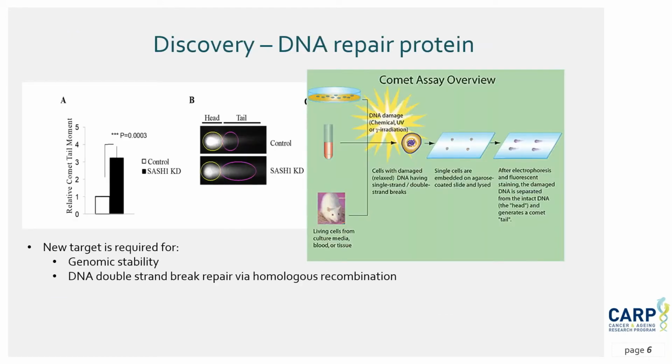As we worked on the fundamentals of DNA repair, and we initially identified SASH1 to be correlated with known DNA repair genes, we first wanted to see, does SASH1 actually have a role in DNA damage repair? To assess this, the first result I show here is the neutral comet assay, which directly assesses the amount of DNA damage in a cell.